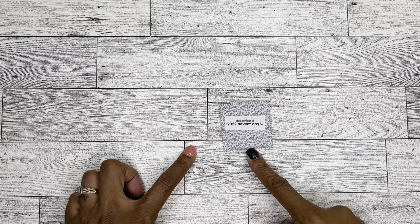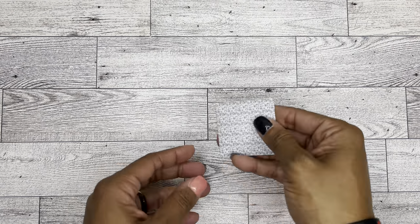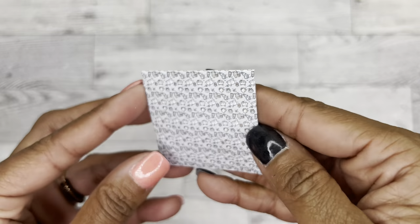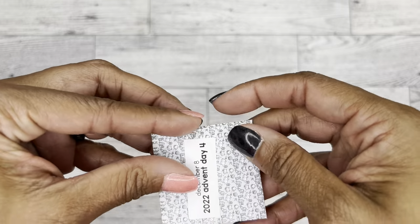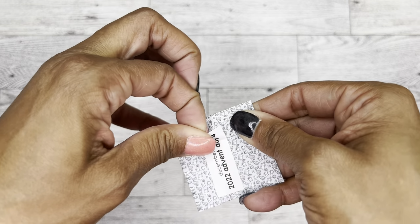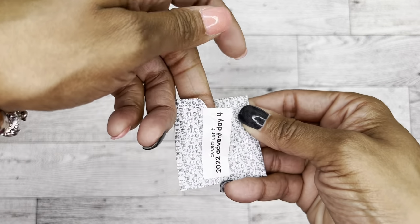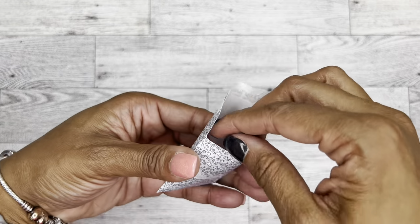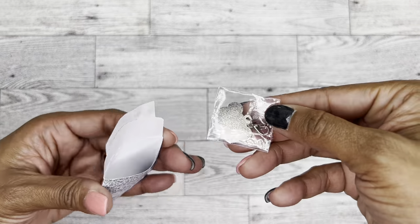Love it. All right, everybody, here's the package for day four. Again, it's in this super cute envelope. I don't know if you guys can see the pattern on this, but it's very pretty. I'm assuming, well, I don't know what these dates are for, but yeah, I can't wait that long. I'm gonna open it now.